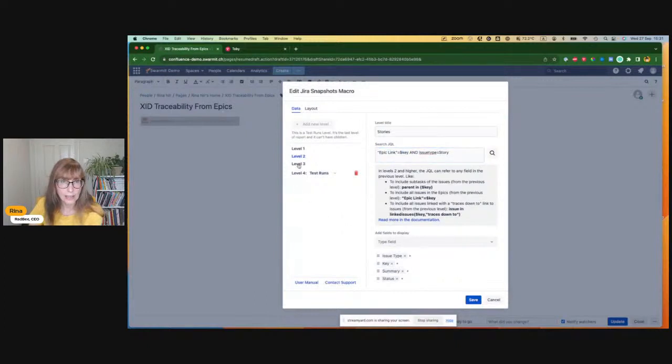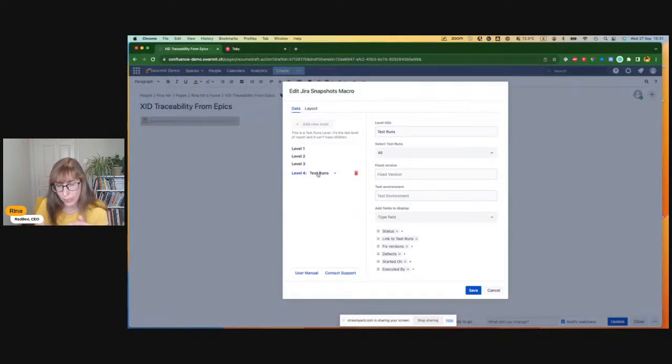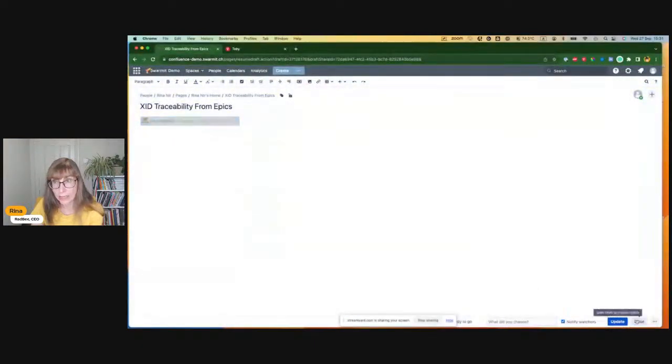And the last level here is a test run level. And interestingly, test runs are not a Jira issue, but because Snapshots has such a deep integration with Xray, it can be configured to bring whatever fields exist in test runs into Snapshots. And these are internal fields that only Xray knows, but Snapshots, through the integration with Xray, can present them in the snapshot table. So that's basically how you configure snapshots.